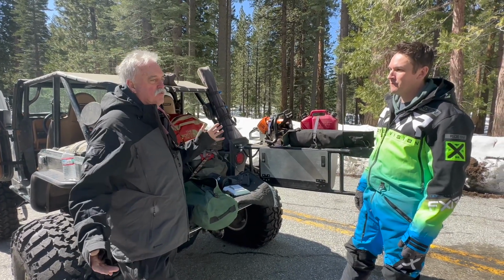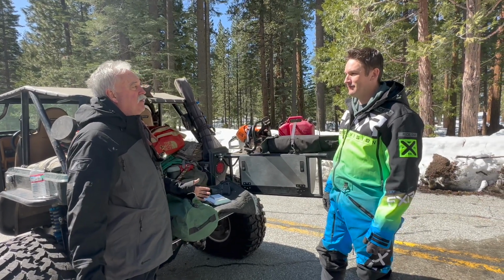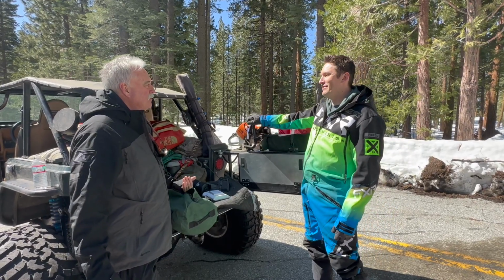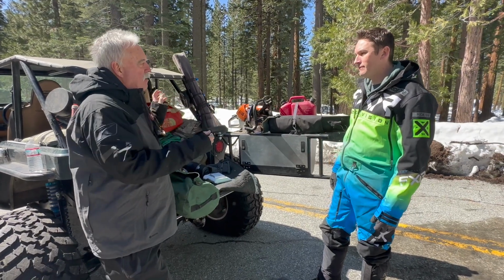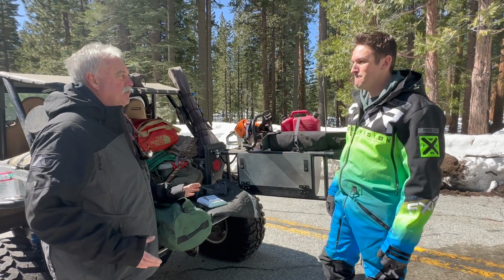But if I come across a really big tree in my path, especially one that's fallen after I've gone in and now I can't get back out, this is a big part of your exit strategy. I can remove that bar, put the 36-inch bar and chain on. It's perfectly capable of running it, and you can get yourself through a big tree.